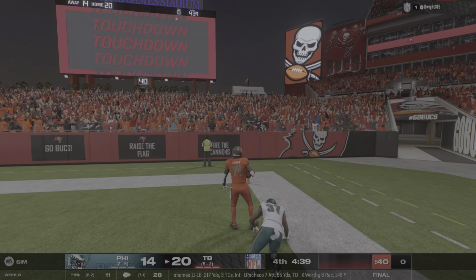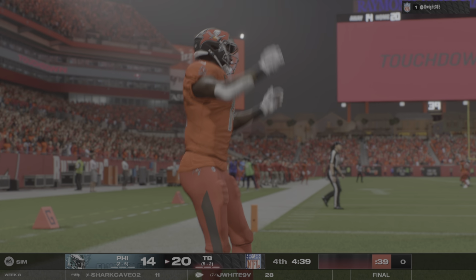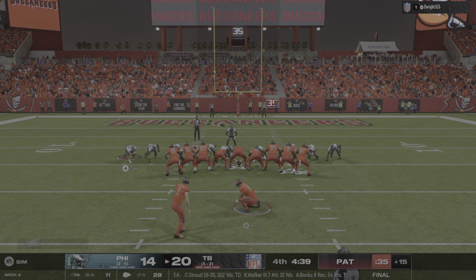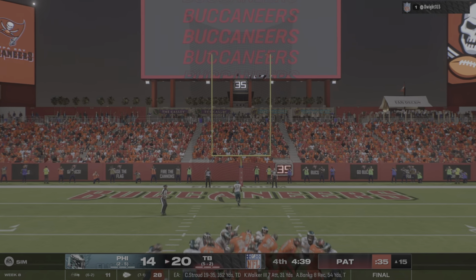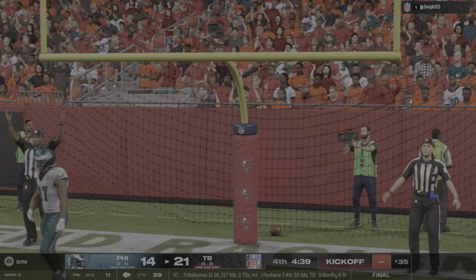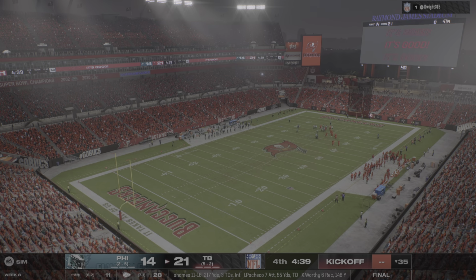Touchdown, Tampa Bay! Chris Godwin, with 2 touchdowns on the season, both in this game. And the Buccaneers answer back with a touchdown of their own to break our tie and take the lead here in the fourth. Extra point by McPherson, up and good. And the lead is now 21-14.